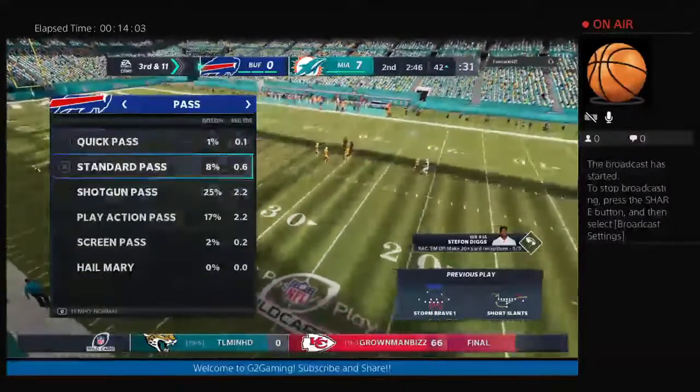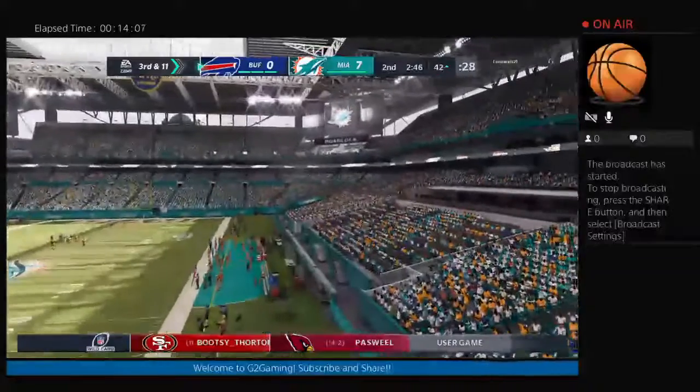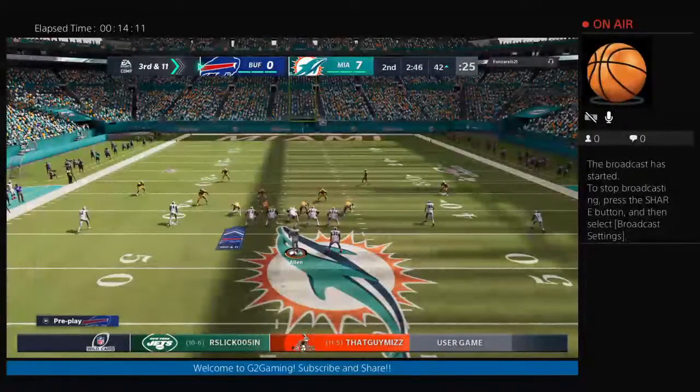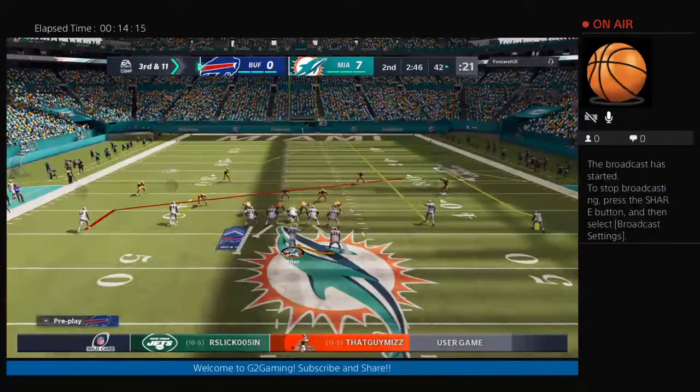So they fake the handoff. Now Allen. That's caught by Gabriel Davis. And he is going to have a Bills first down as they're able to get the 3rd down conversion. His first catch of this wild card game, and it's good for a first down.